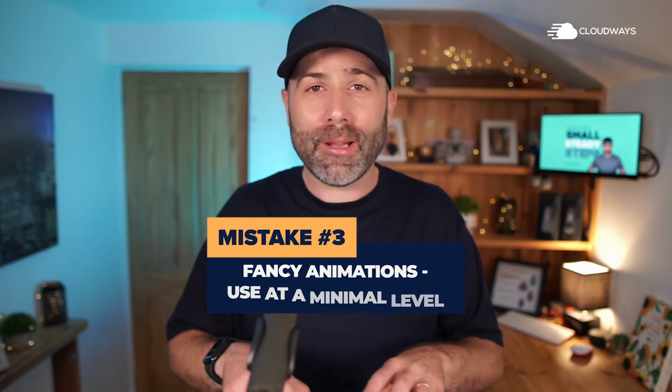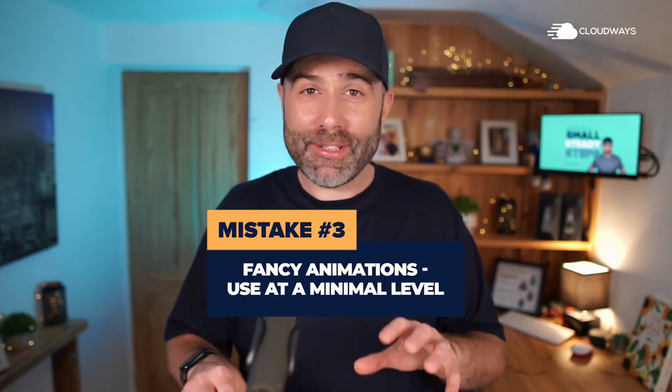Number 3 was applying fancy animations to everything. It's really tempting, isn't it, to have all of your headlines fade in and then the text fade in a little later and have your button move as you hover over it. It all looks great, and yet it can cause frustration to the end user. They have to wait for information to appear, and they're certainly not expecting the button to start waggling when you put your mouse over it.